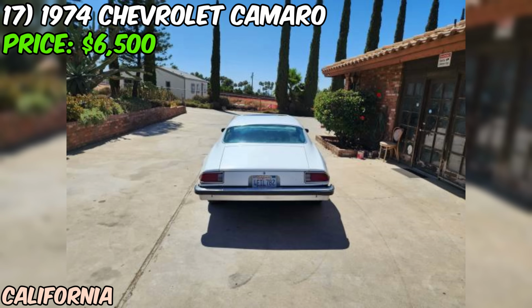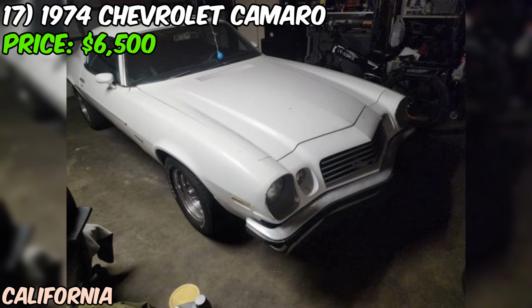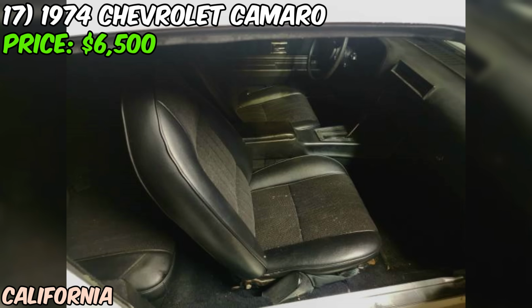Now, I won't sugarcoat it. This Camaro needs some serious TLC. It's been sitting for 30 years before the current owner got their hands on it, and it's currently not running. The carburetor definitely needs a rebuild or replacement, and you'll need to tow it home. But here's the silver lining. It's on a current non-op, so you won't have to worry about registration while you work on it.